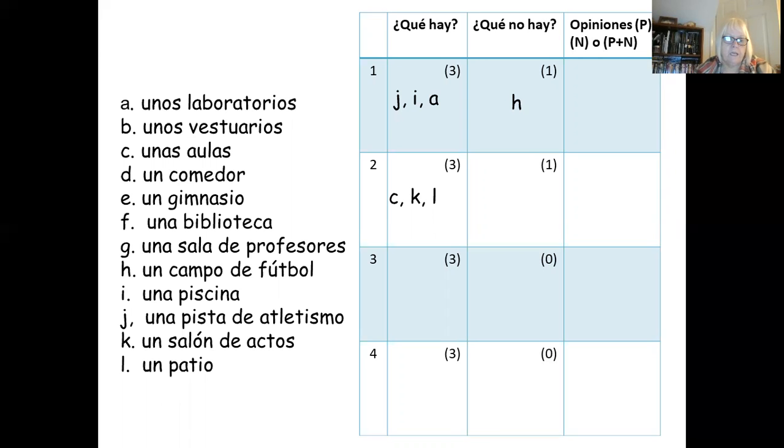Number 2, C, K, and L are the things that it has. So unas aulas, un salón de actos, y un patio. So that's what it had. They liked the fact that the classrooms are grandes y modernas. So that was definitely positive.